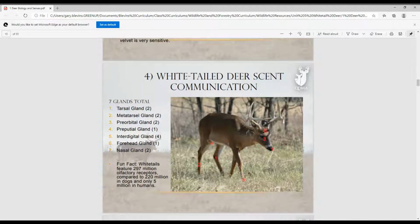Talking about scent, obviously deer smell really well, so they use scent as a major way to communicate to one another. We're going to talk about some of those different ways to do that. They have 7 different scent glands that they utilize to communicate to one another. Typically, it's all revolving around the breeding season.